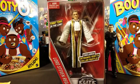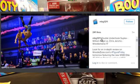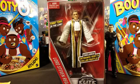Gotta give a shout out to Captain McKay Random and Matt Goldberg. Mainly because of Matt Goldberg's snapshot with Regal doing the double underhook suplex to Chris Jericho. That was such an awesome shot, and it just made me really appreciate that Regal figure.